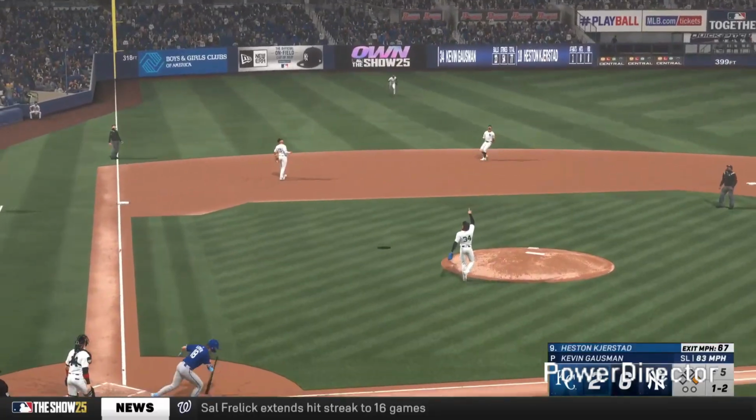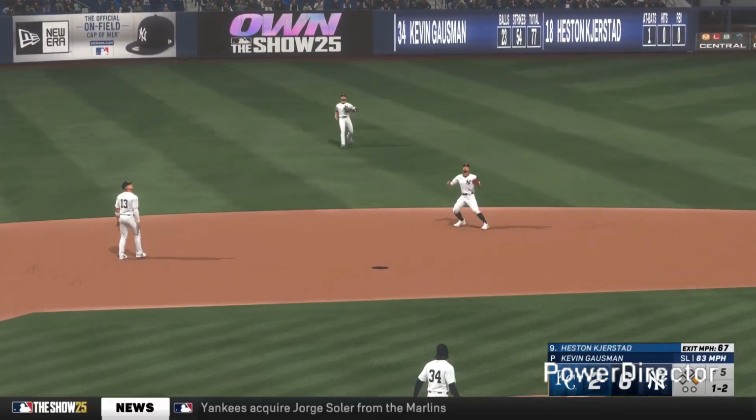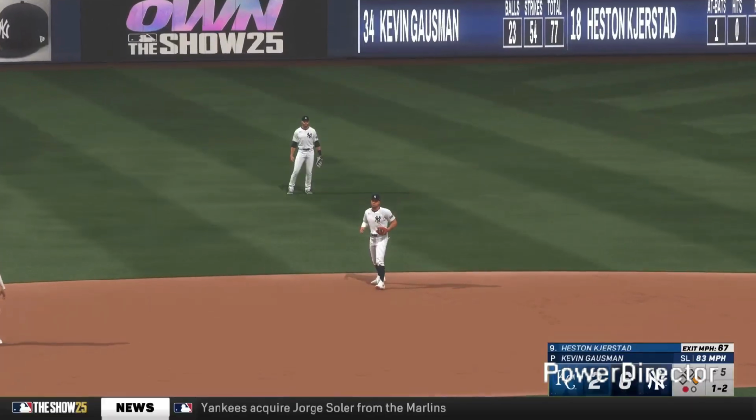This one in the air. Bogarts. And out number 1 on the grab.